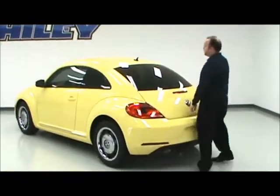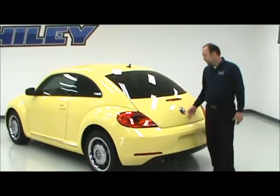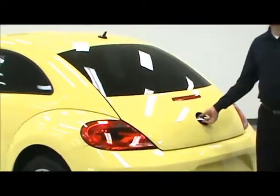Okay, so you'll notice that the rear of the Beetle looks a little bit different than it did in the previous model, a little bit more streamlined, still very nice, very aerodynamic. If you want to open the rear hatch in the previous model, you have a micro switch. This time, you're going to push the Beetle medallion in and lift it right up.